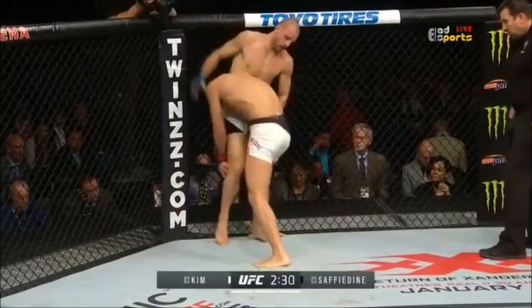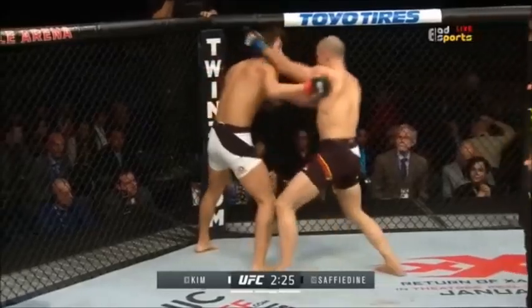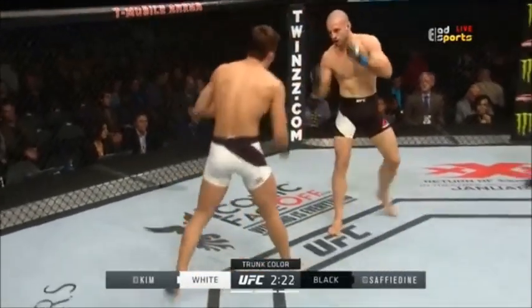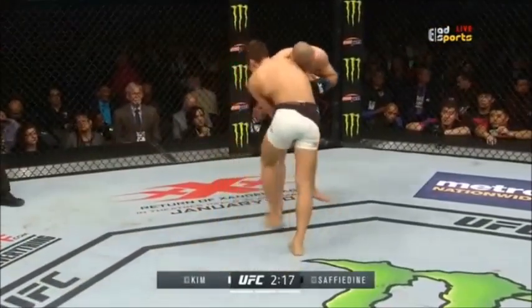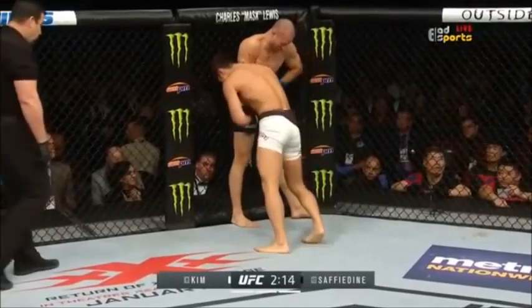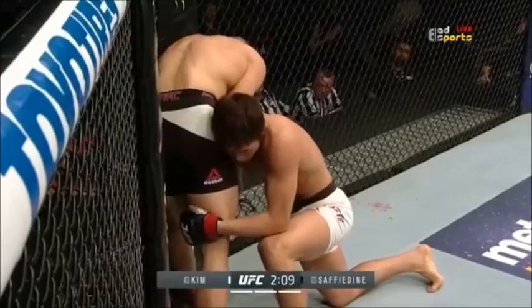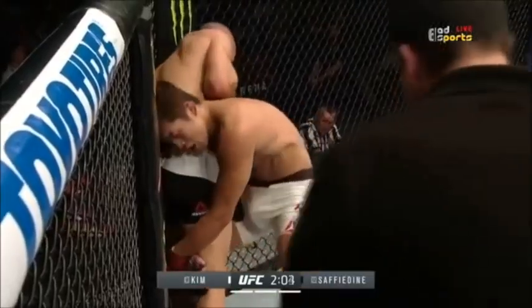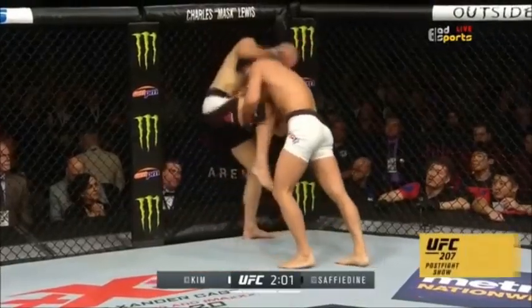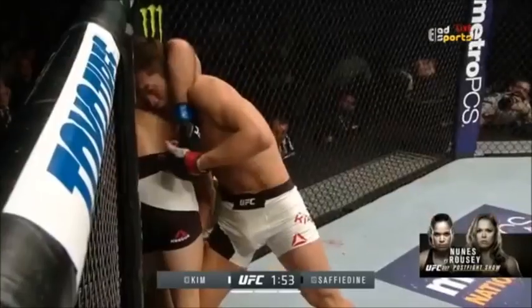Midway point of the third and final round. Good elbow by Saffiedine on the break. Over the years, Kim has had a tendency to start fast and fade. Came out swinging here in the third round, but not successful until right now, getting his opponent down. But again, right back up. Saffiedine is a spring. Yeah.